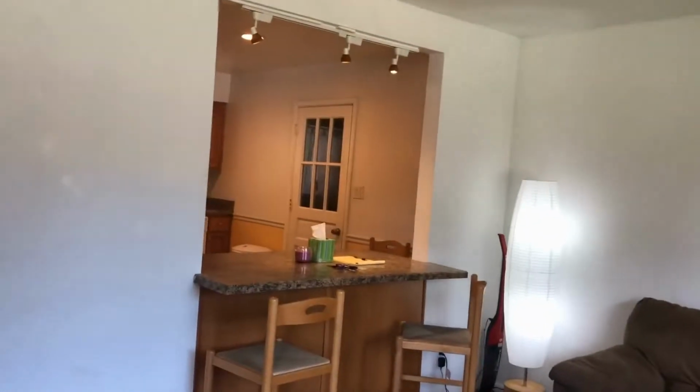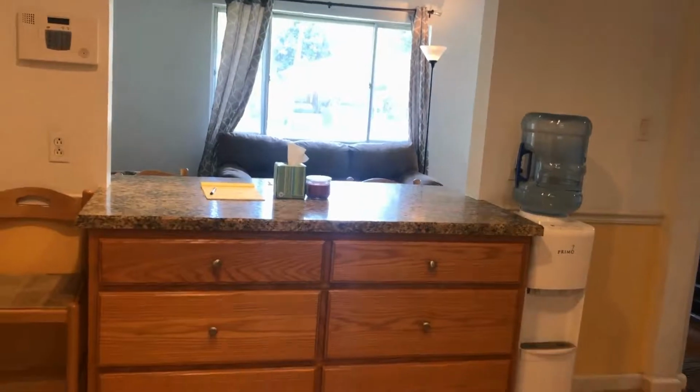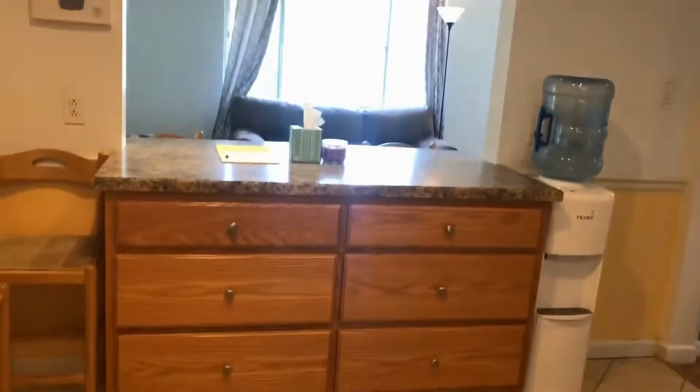These are original. Someone along the way has opened up the kitchen, which is really fabulous. There's a pretty breakfast bar there. Really could be used as a table. The current occupant is putting bar stools around it. And if you use the ends, you could fit really 6 chairs around it. Not the most comfortable, but you could make it work.